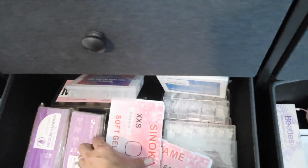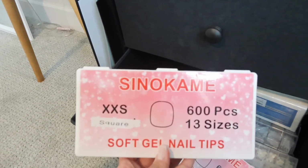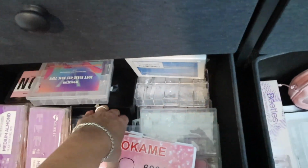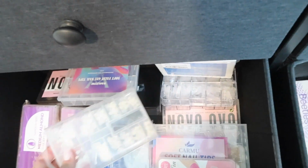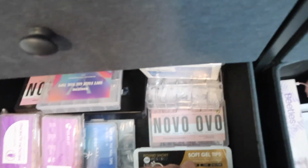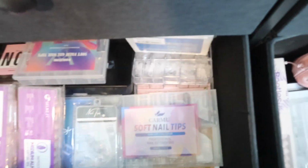I have an empty container. These are really, really, really short. I think they're Japanese, and they are fantastic. So I have them in round and square. I have press-on toenails in this one, a couple of different press-on toenails. I have my Novo Ovo press-on toenails. Let's see. Oops.